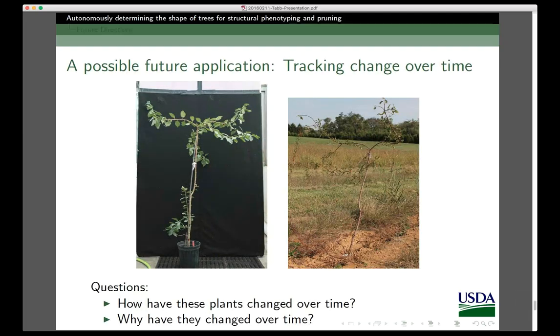In terms of the structural phenotyping application, something of interest is tracking change over time. They're interested in how these plants have changed over time, and also why they have changed over time. On the left is one of the plum trees in this pot before it was planted, and then on the right is after it had been in the ground for 6 months. And that's a possible future application of this work. Okay, next slide, please.